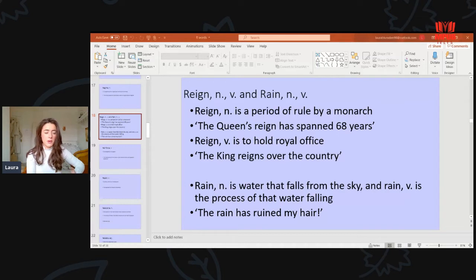Okay, so it can be referred to in the noun sense, but also in the verb sense. To reign is to rule. And then the next rain is obviously water falling from the sky, and to rain, the verb, the process of the water falling.